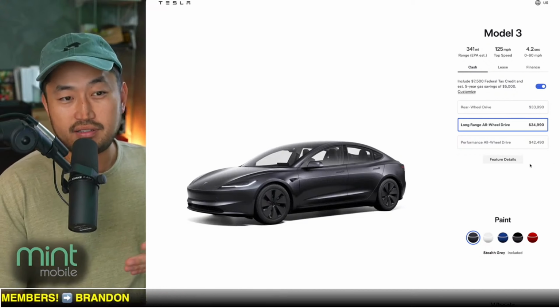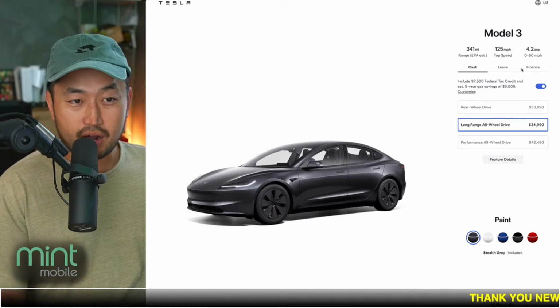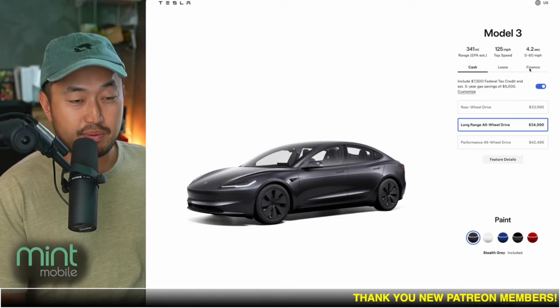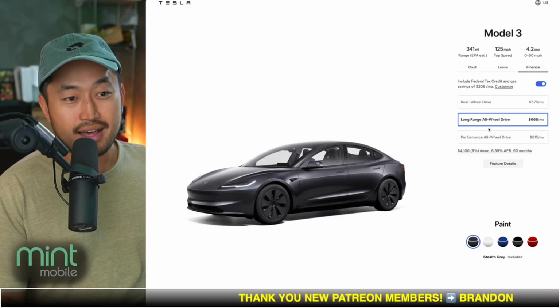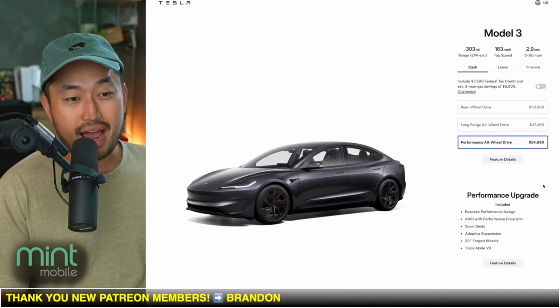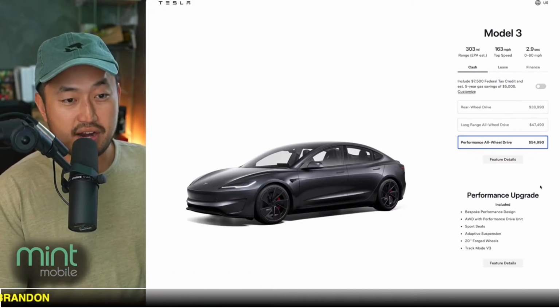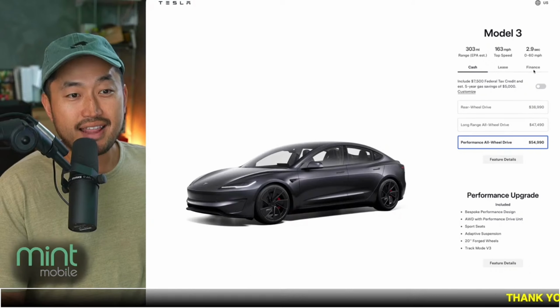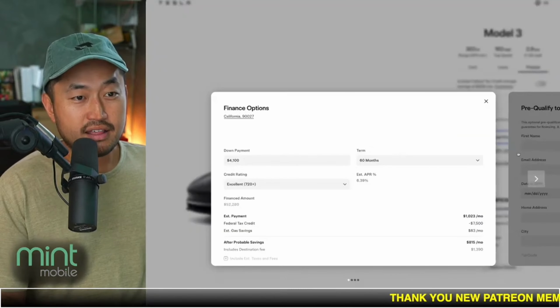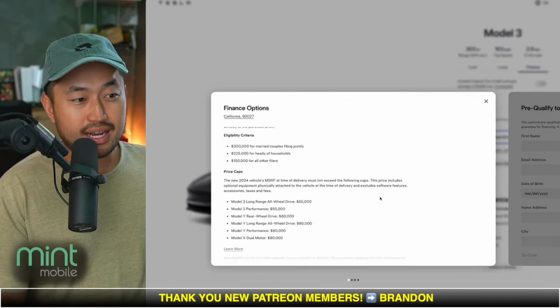But it's only minus off the price of the vehicle if certain things qualify. So for Model 3, just to give you a quick TLDR, it has to be under $55,000. So the Model 3 Performance does not qualify if you add in any options. If you leave it base as is on the screen right here, under $55,000 in MSRP, then yes, it qualifies. But you also have to qualify for the tax credit within income limits.